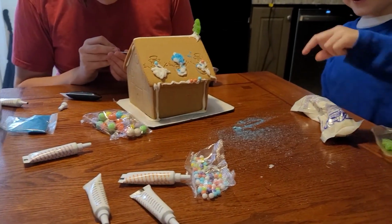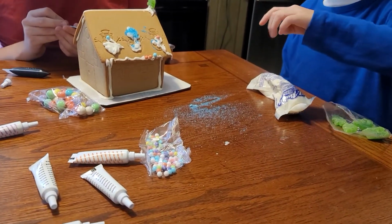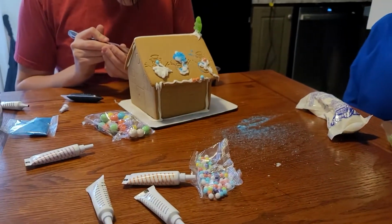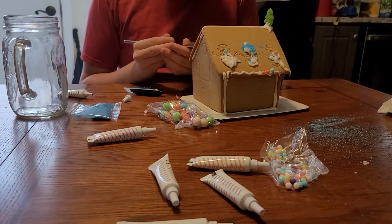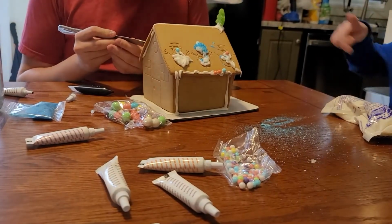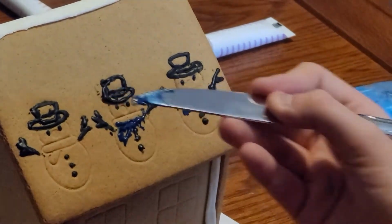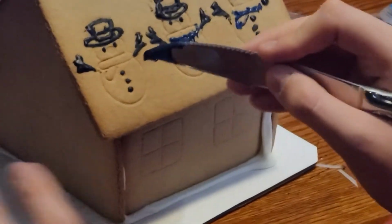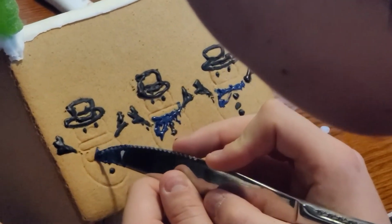What kind of pond? We're gonna grow sweets in a pond. The sweets are inside the pond, and it broke the sweet. Well, that one messed up. That one's pretty good. So your goal is to color in the scarves? Yeah. With a knife. With blue icing.